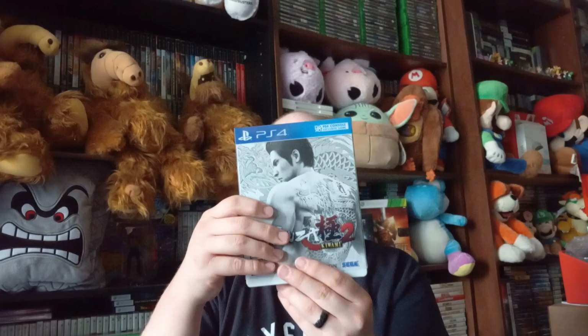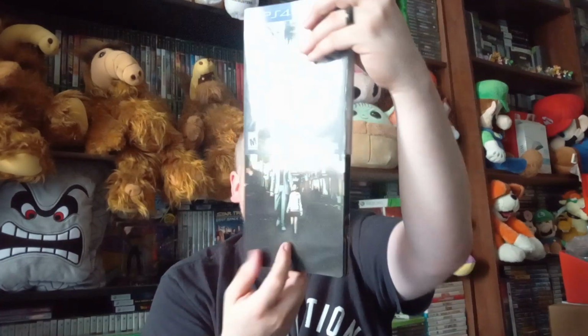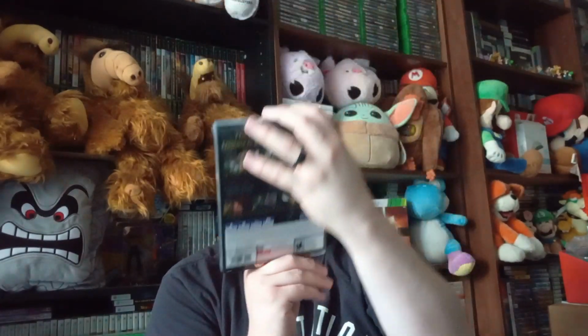Next up, I have Yakuza Kiwami 2. This is the Steelbook edition. There is a regular version of this, but I wanted to get the Steelbook one. It's pretty hard to find. Really glad that I got this one. Awesome game. Great remake of Yakuza 2 from PS2. And then I also have Yakuza Kiwami, the Steelbook edition. Really awesome. Got that great dragon on the back. Love this series. Definitely want to beat them all on PS4.